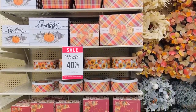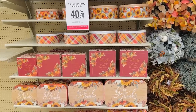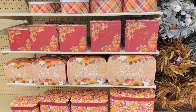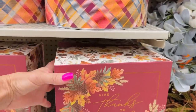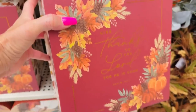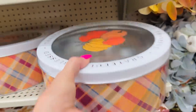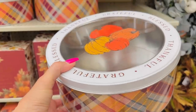Here are some cute little fall storage boxes. The one that had the scripture on it caught my eye. I thought it was so pretty and so sweet, and check this out. Look at how pretty this is. It says, "Give thanks to the Lord in all that we do." I think that's what it said anyway. I don't have my glasses on. But here is this cute little thankful, grateful, blessed.